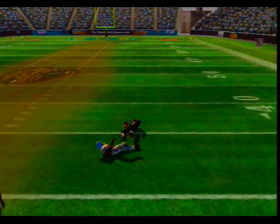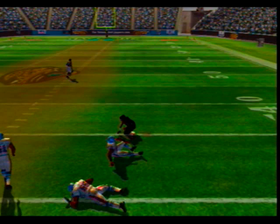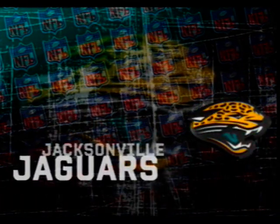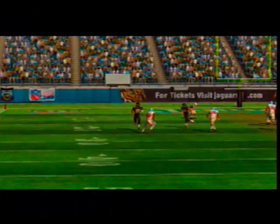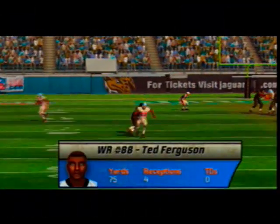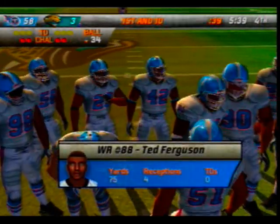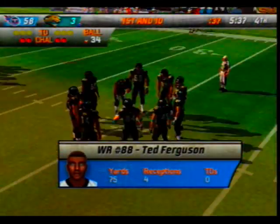Throws it. Wide receiver has it. Griffin pulls him down at the 34-yard line. Perfect execution to get this first down. Look at it here. He knows how far they have to move the chain, and he gets it by making the right decision and laying it in there like that.